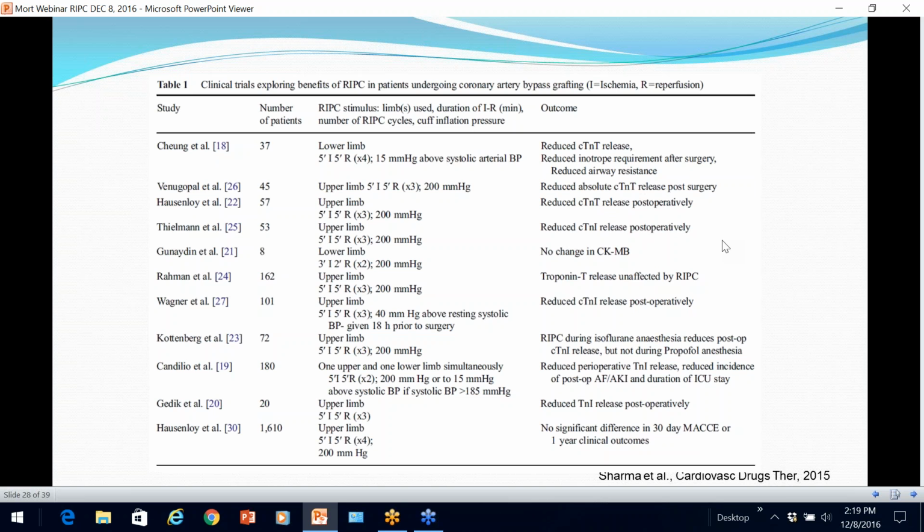And I think that part of the reason that some of the CABG studies have been negative is you've got to remember these hearts are protected to begin with. So these patients are getting cardioplegia. These hearts are getting hypothermia in many cases. These patients are getting anesthetic agents, some of which have actually been shown to be cardioprotective. So the CABG data has been much more mixed, with a couple of very recent negative trials in major journals.